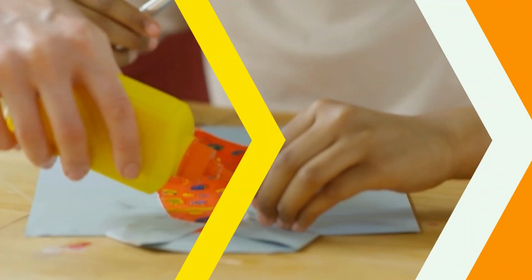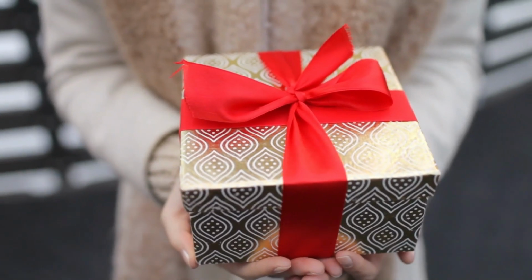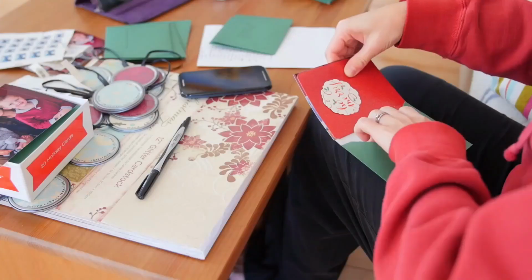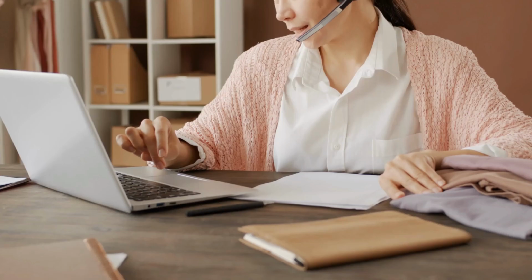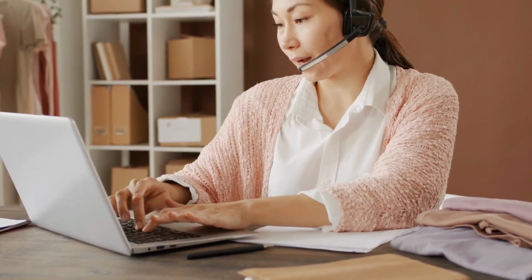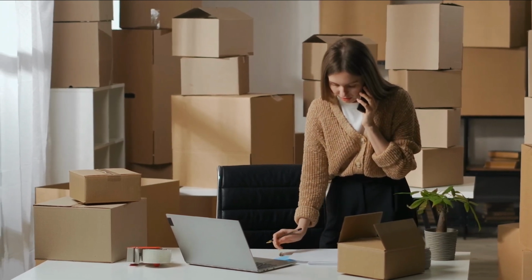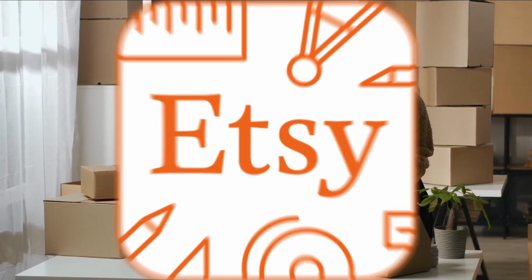If you like unique, handmade gifts, then you have probably already come across Etsy. They are my go-to for personalized gifts, home goods, stationery, and Christmas cards. Did you know that 86% of Etsy sellers are women? And they are using Etsy to sell handmade goods as well as vintage and digital items. Basically, if you're in a product-based business, Etsy is a great way to get started or gain extra exposure.